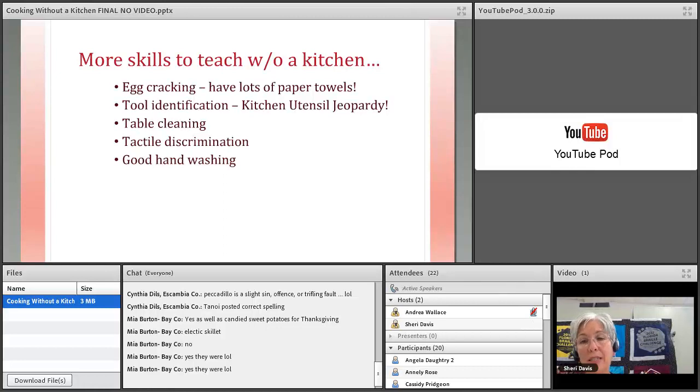Tanoi and I actually did that with a wheel. We had the utensil wheel of fortune. What did we call it, Tanoi? We did that during college week with transition students. We had a little utensil game.